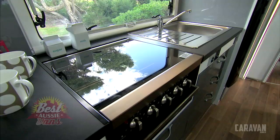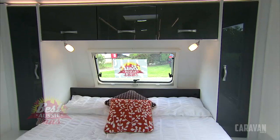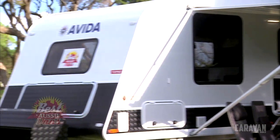Yeah. And let's not forget that the Avida caravan range was only launched in September 2013. So these guys haven't been building caravans as long as a lot of the other players. But Avida, let's just say, is doing a good job with their caravans, especially considering it's only been since September 2013.